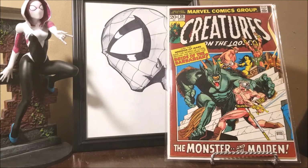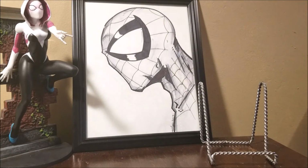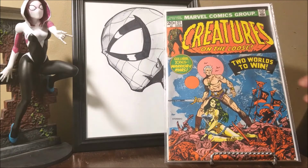Creatures on the Loose number 20. This is the last frame cover from this run, from November of 1972. Again, Gil Kane cover. I'm only missing 14 and 15 as far as frame covers, and I'll have all the Creatures on the Loose frame covers. This one was included in the lot. Not one I was after necessarily, but still very happy to get it.